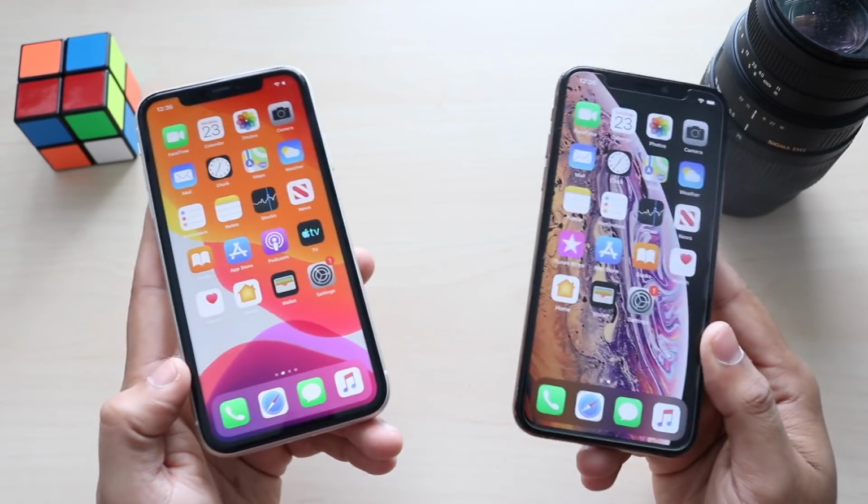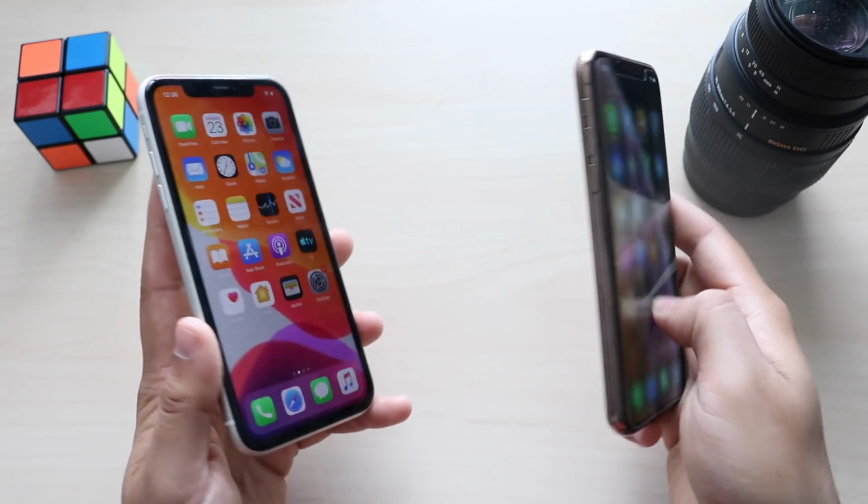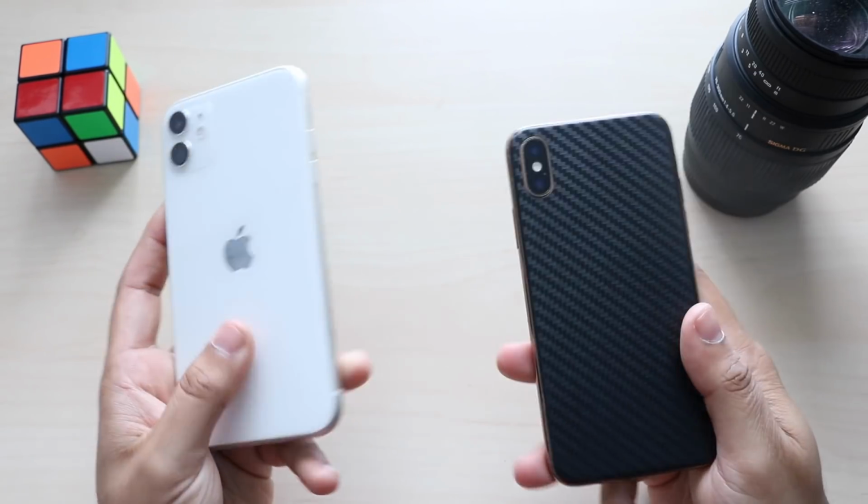Both very, very good phones. You can't really go wrong with either one. But I feel like if I had to choose, I would probably pick up an XS over an iPhone 11. So that pretty much covers that, guys.